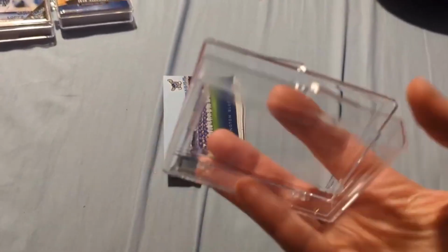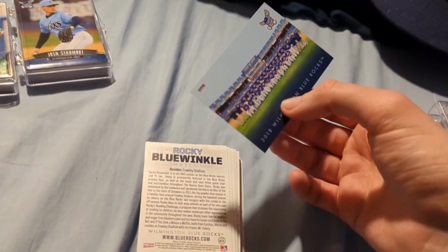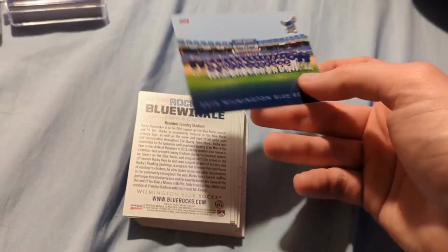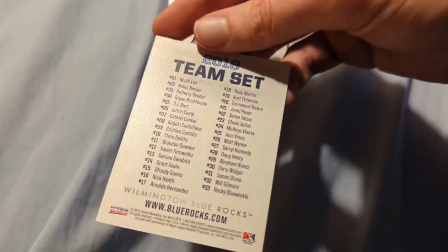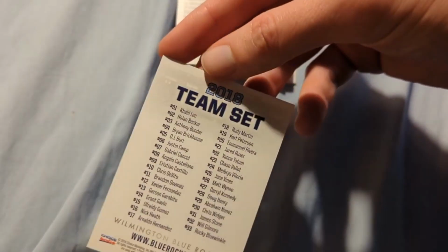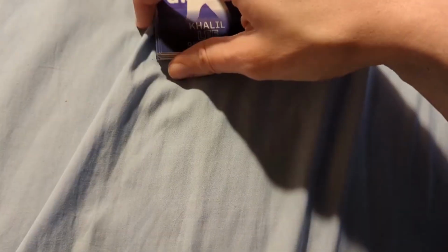So all the rest of these, like I said, have these really cool cases, which I save because they are very useful. But which is the front? Okay, well, I guess this is just kind of the show off on the back, but this is the team photo, which is really cool. 2018. The first time I saw them was 2019. So this is before the first time I was at the stadium. And they were a Kansas City Royals affiliate in the Carolina League at this time.